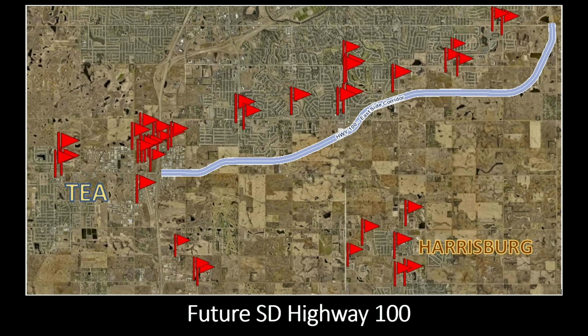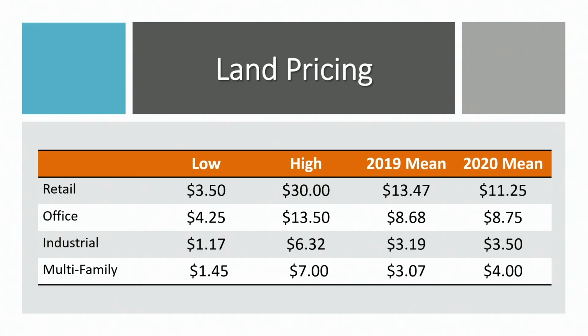In Sioux Falls, we see a high concentration of sales along the corridor. What I want to point out is Tea and Harrisburg. If we add up all those transactions, they equate for almost 40% of all the transactions that we had in our market, which is an interesting trend and one we'll continue to follow. So let's take a look at pricing.